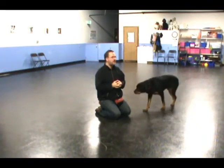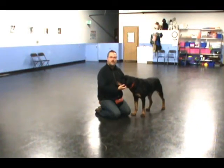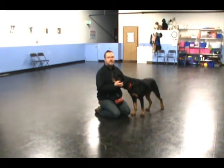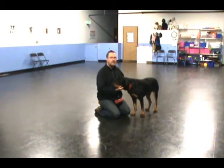Build up really slowly. If ever you have a setback where your dog doesn't hold their stay when you ask them to, then go back a few steps and work up slowly again toward it. Don't just keep trying something that they've already demonstrated that they're not able to do every single time. We want a completely error-free practice session again and again.